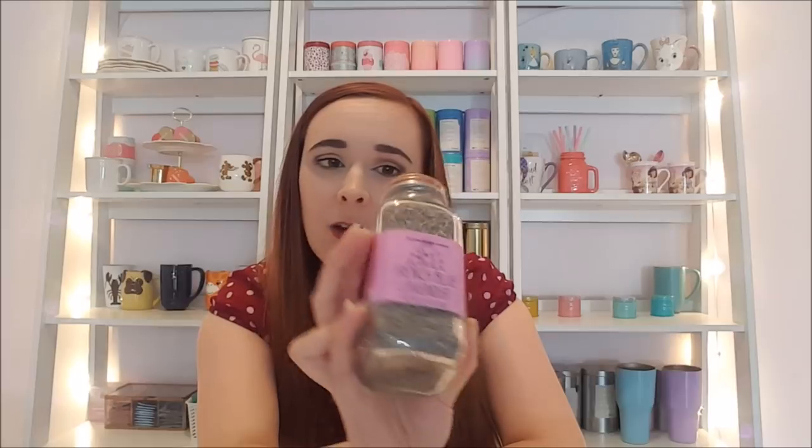And then this, I guess, isn't technically tea, French Blue Lavender. And I thought I'd experiment making my own sort of blend. So I haven't used this yet, but that's the intention behind buying that.